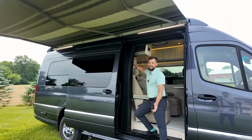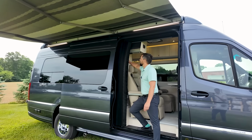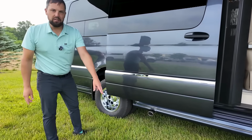I always say play it safe. If it's questionable, just put the awning in. You don't want to damage your awning. You got your engine exhaust that comes out the side.